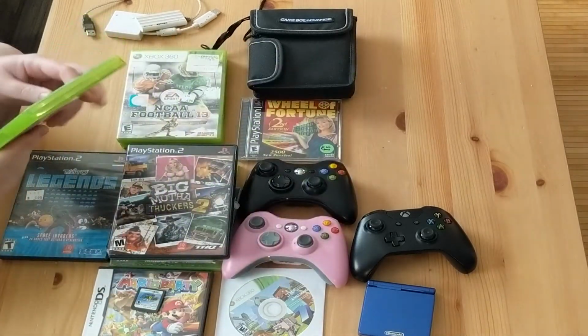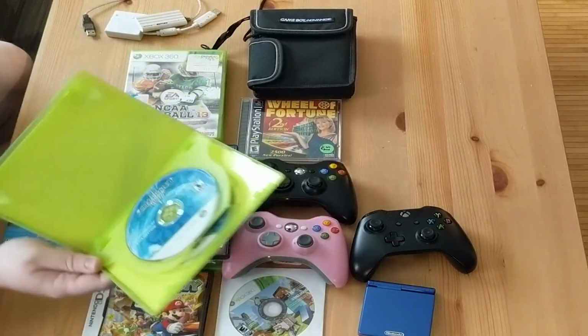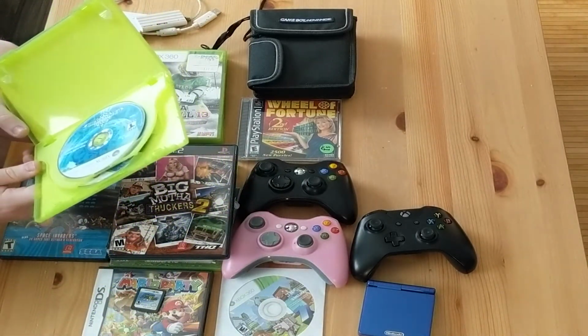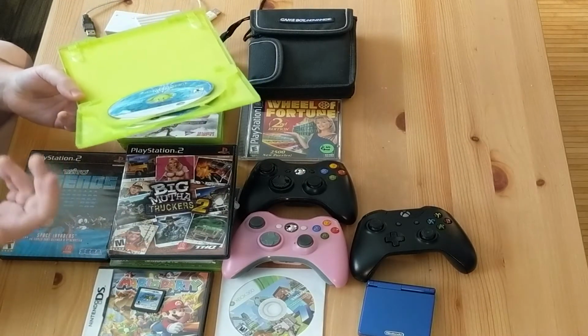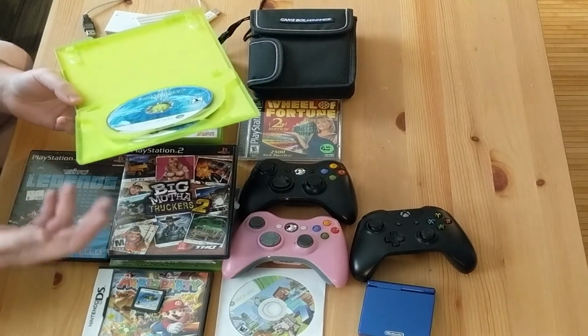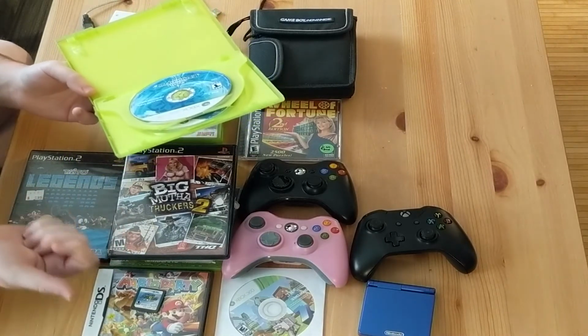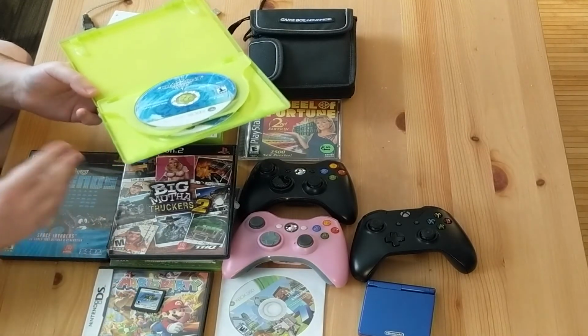Infinite Discovery, $3. Actually, at the place where that $5 Minecraft was, they also had Infinite Discovery, but they had it in 2 cases. And of course, the guy doesn't understand that. I got out both cases, and I was like, oh, well, this is one game, actually. This is disc 1, this is disc 2. And he was like, well, they're still $5 each.